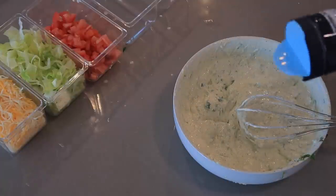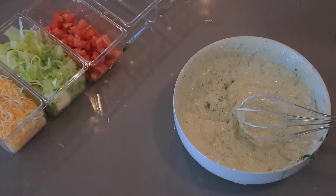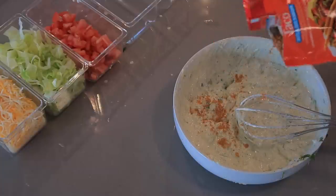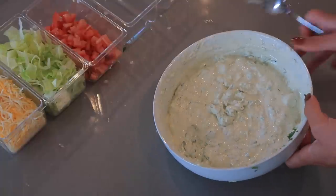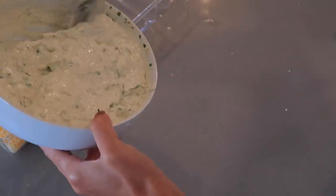I could use a little bit of salt. I'll add a little more taco seasoning. Maybe a little onion powder too. There you go. I think that's kind of like the flavor that I'm looking for.